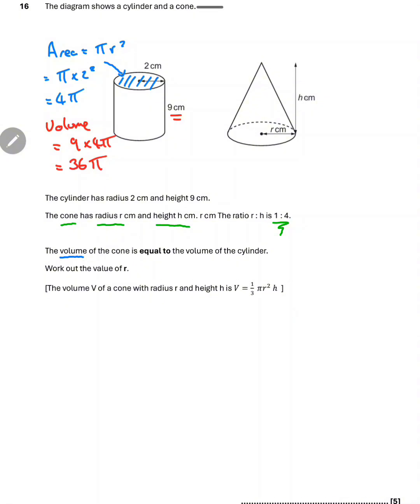It's saying the height of the cone is 4 times bigger than the radius of the cone. So what I'm going to do, if this is 4 times bigger than that, I'm going to change this to just 4r. And what that does is gets rid of the h term that I might not need. What we can do is actually work on the question now. It says the volumes of these things are equal.